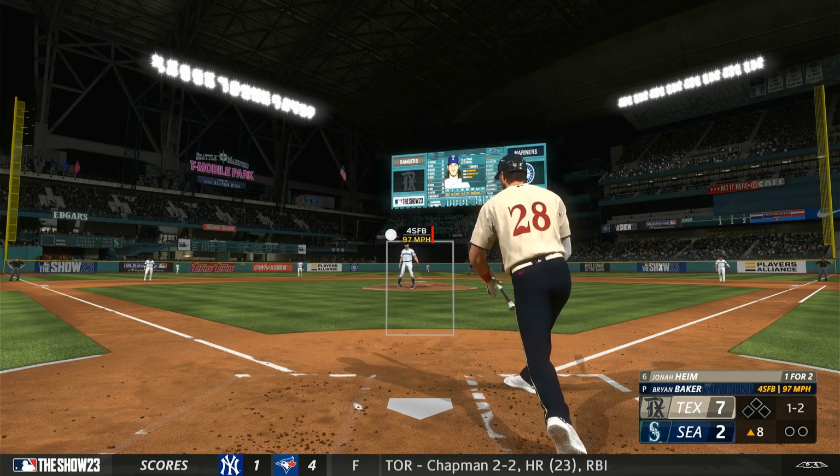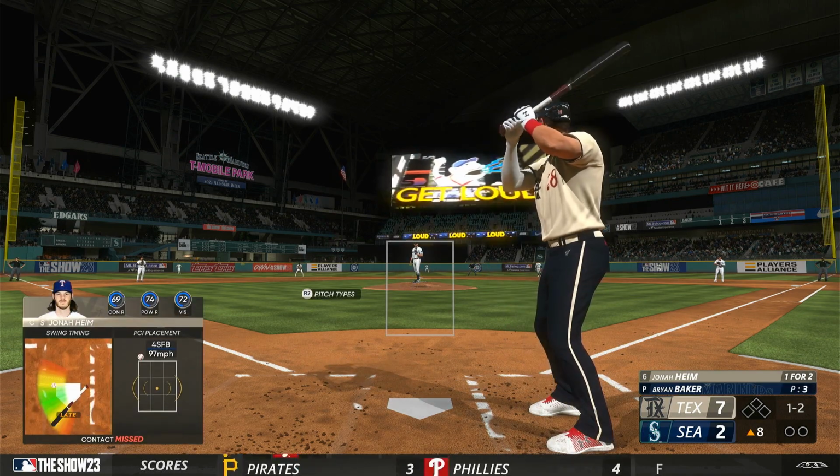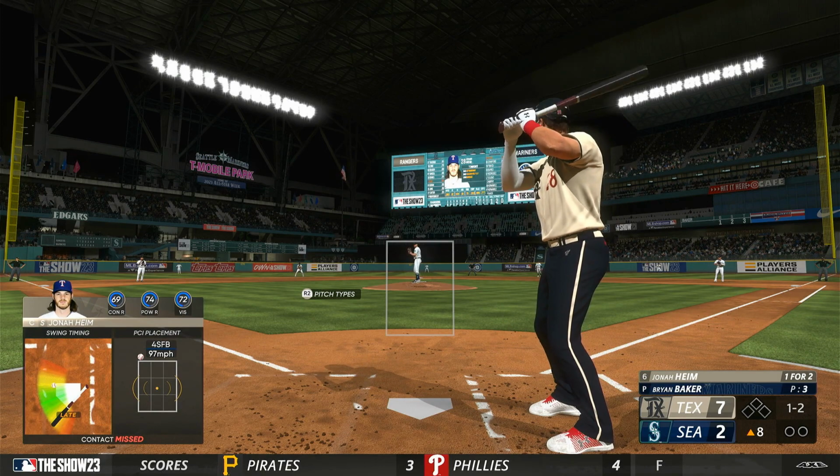There's a swing and a miss. Well, they just threw that fastball by him, elevated, and if you're not looking up in that location, very difficult to catch up to, especially with that velocity.